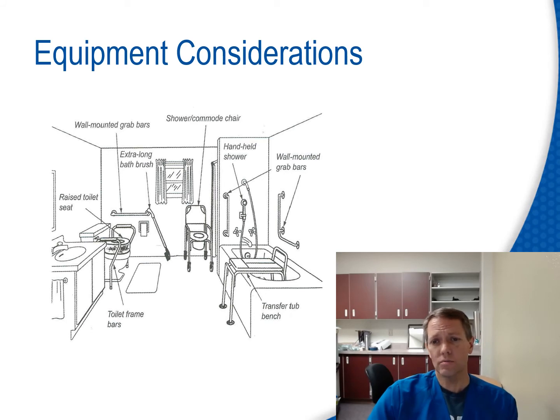Equipment considerations further, there's that ultimate bathroom here. And so this is what's called, in this tub, it has a tub bench versus a seat. A seat, the whole thing fits in the tub. Most people do not need a bench like it shows in this picture. We typically can teach them how to step into and out of the tub with the walker, but this is one item that can be used.